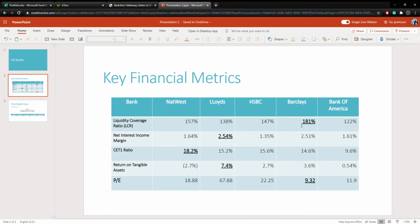The return on tangible assets, so that's how much the bank makes in return for its tangible assets deployed. Lloyds comes out on top at 7.4%, NatWest recording a loss at 2.7%, and Bank of America just about even at 0.54%. Looking at the price to earnings from the current stage in Q3 2020, I'll take this with a bit of salt, seeing that the earnings and revenue of the banks, through reading their 10Q, is down about 30 to 40% on average, which is expected. The low interest rate environment makes it very hard for them, along with the ongoing panic. And for UK banks, the uncertainty in the investment in the Asia Pacific region and Brexit.